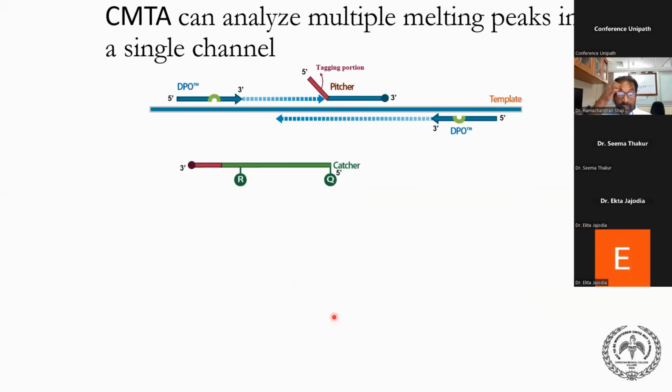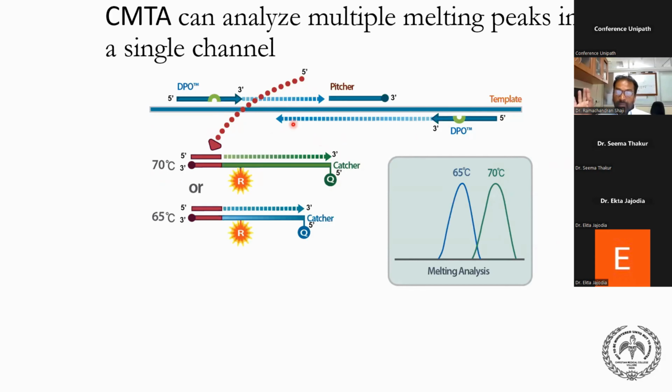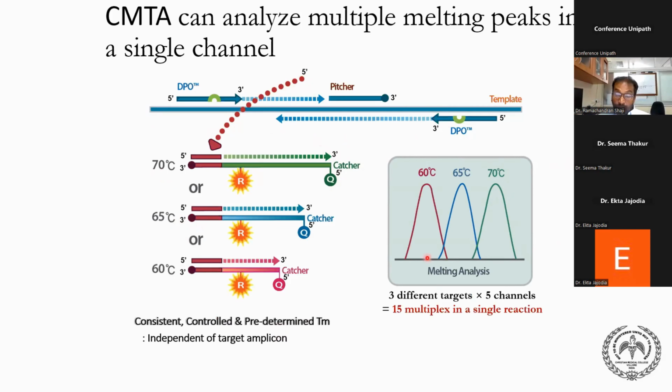And in addition to that, to detect multiple targets simultaneously and develop a multiplex method, they have this strategy called CMTA, where in one channel of the real-time PCR machine, they look at the melt curves of the different targets which are clean. Say, for example, if the melting temperature of the first target they analyze is 70 degrees centigrade, showing the melt curve like this, they could have another mutation where the picture and the tags were designed to detect the second mutation with a Tm of 65 degrees centigrade in the same fluorescence channel of the PCR machine. So like that, they can have up to 4 different PCR products analyzed in one fluorescence channel.